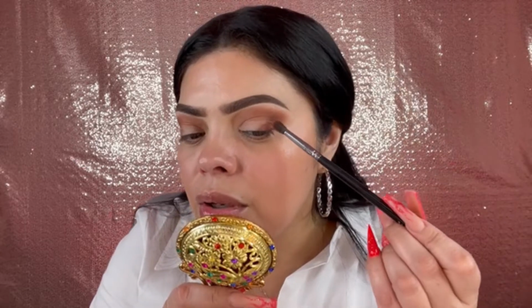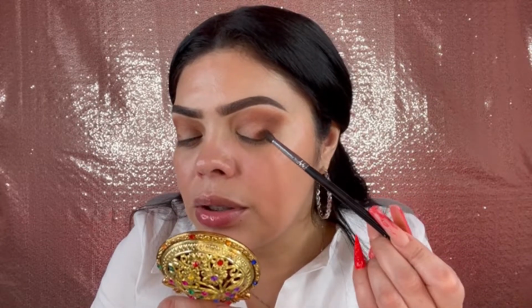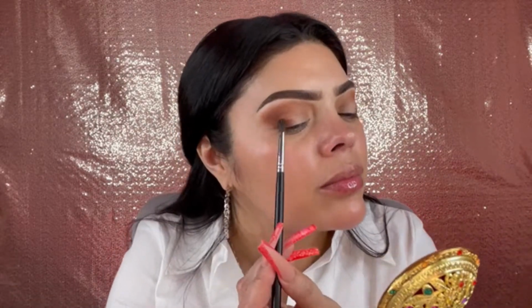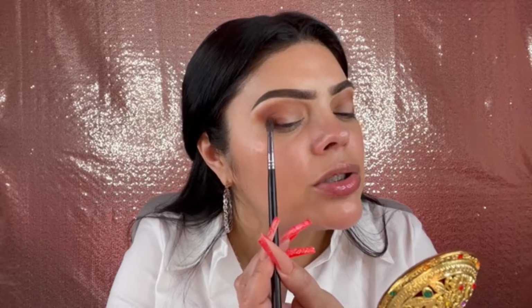You can kind of move it into your mobile lid right here, like a V. And just repeat it on the other side. So I'm really trying to pack this darker color into my mobile lid. So I've got a smaller blender brush and I just kind of packed it. I'm packing it in like this. Right here on the edge, and I'm bringing it in.